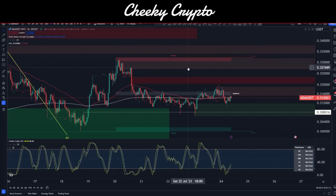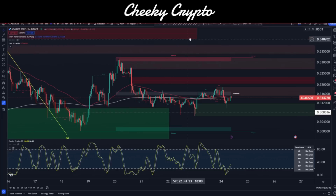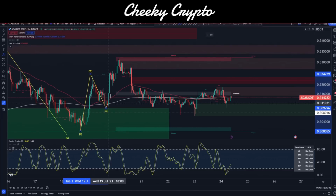So here we have Cardano's ADA paired up with USDT. We are on the spot exchange 1 hour time frame, and yeah, we've seen some interesting moves. So we were thinking that this was a WXY, X and Z a little bit higher. I think they were talking about that last week. But actually it looks more like a double zigzag pattern, so actually I should mark it up as WXY to be fair. We'll keep it as accurate as we can for today.